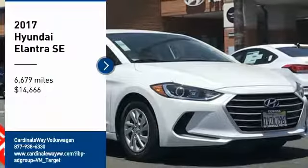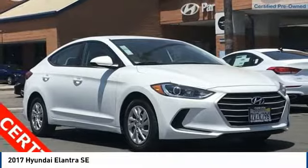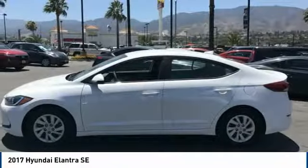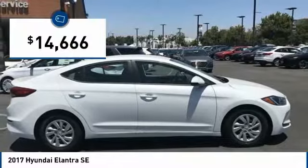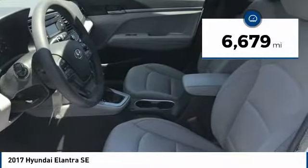Looking for the right vehicle? Check out the 2017 Elantra. The Elantra boasts the most interior room in its class and gets an exceptional 35 miles per gallon. With its luxurious standard features, the Elantra is an easy choice and is priced below $15,000. This vehicle has less than 7,000 miles.